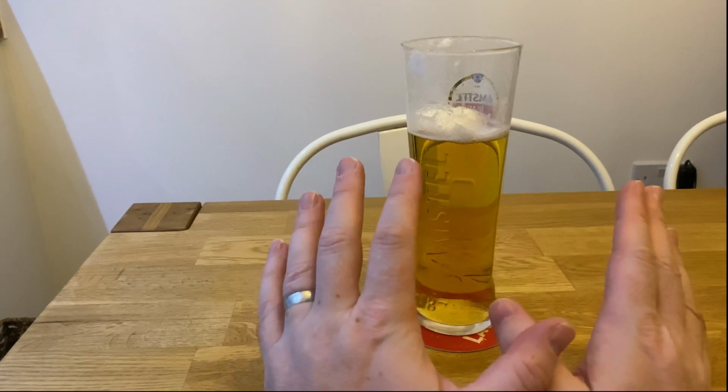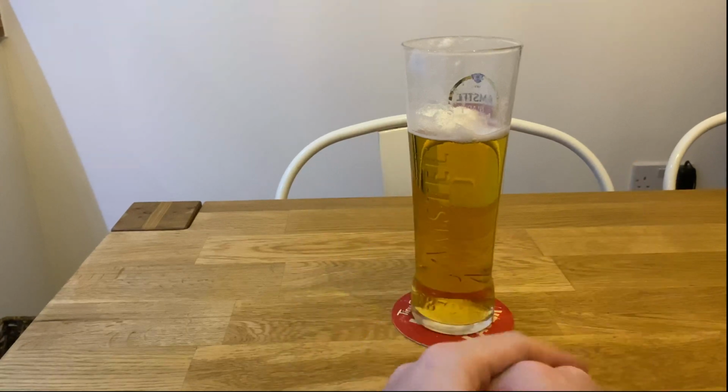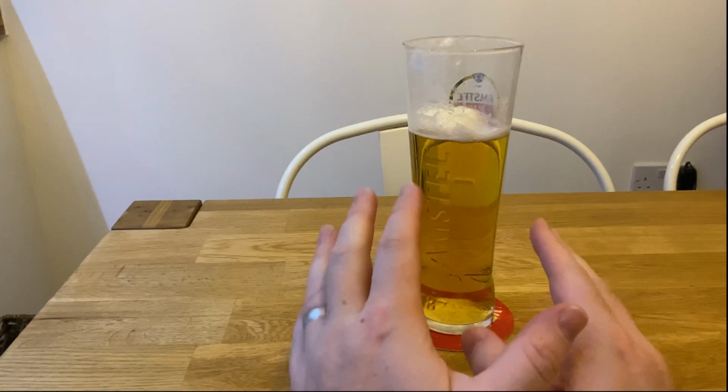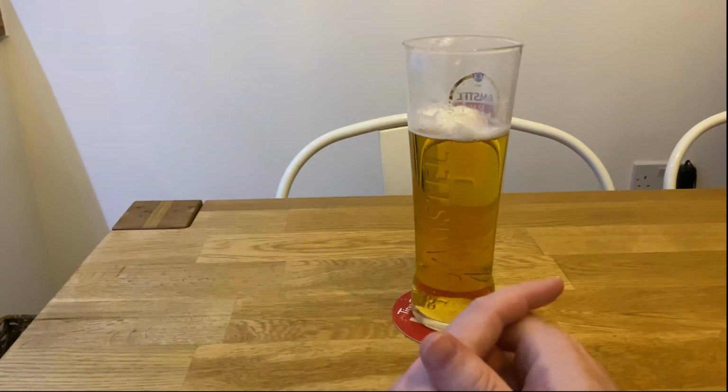So, a few little tips for you guys. Obviously, I stored this in the fridge a week before I put it in. And then once put in the machine, I leave it overnight. So I put it in knowing I'm going to have a beer the next day. That way, as you see from the pour in the video, you don't get a massive head on it. It's a beer that you can drink. It's not too lively, and you can enjoy it. So I definitely recommend doing that.